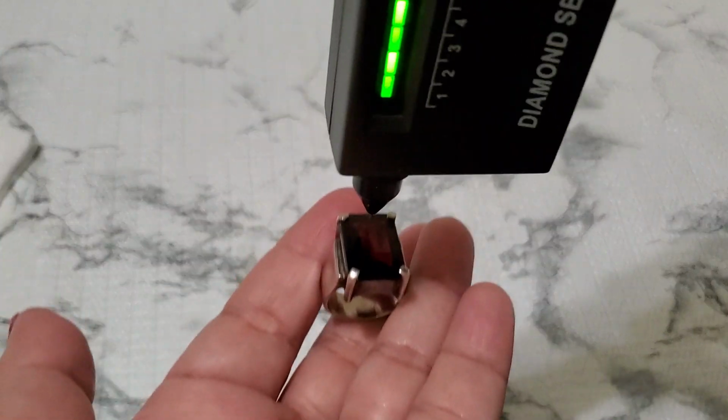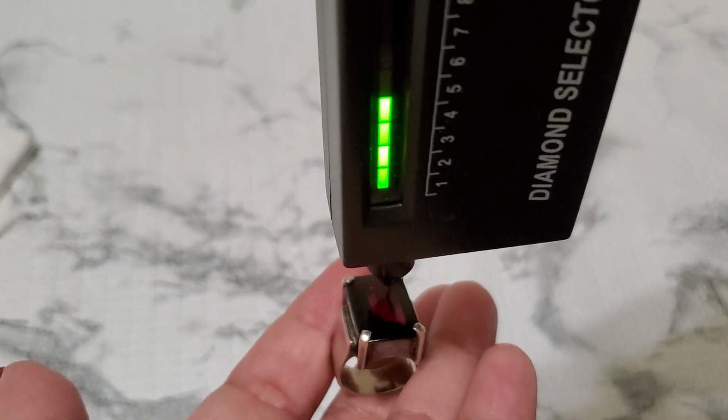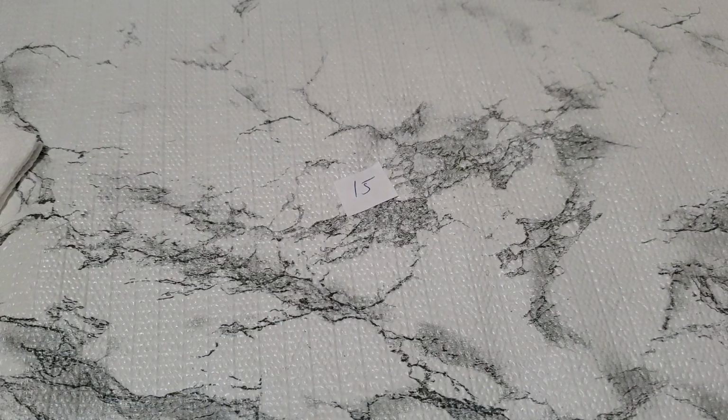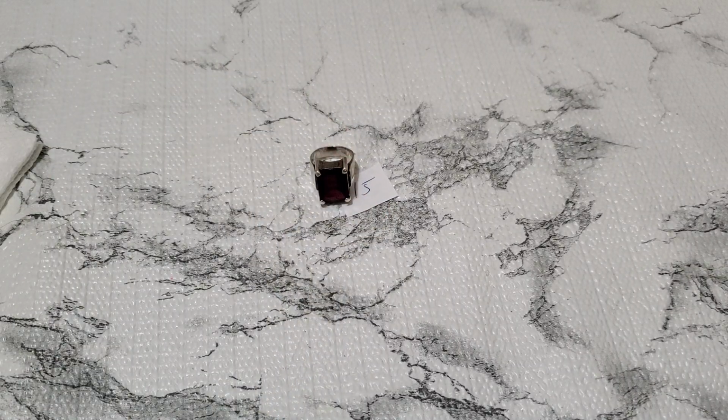Let me see. I'm gonna test this stone. I don't know if I'm supposed to. I don't know if it's glass, huh? Can't tell. But it kind of looked like garnet to me, but I don't know. Since I can't tell what stone it is. Oh, this thing is like slipping down. It moved up one. Yeah. $30. And then that's it.